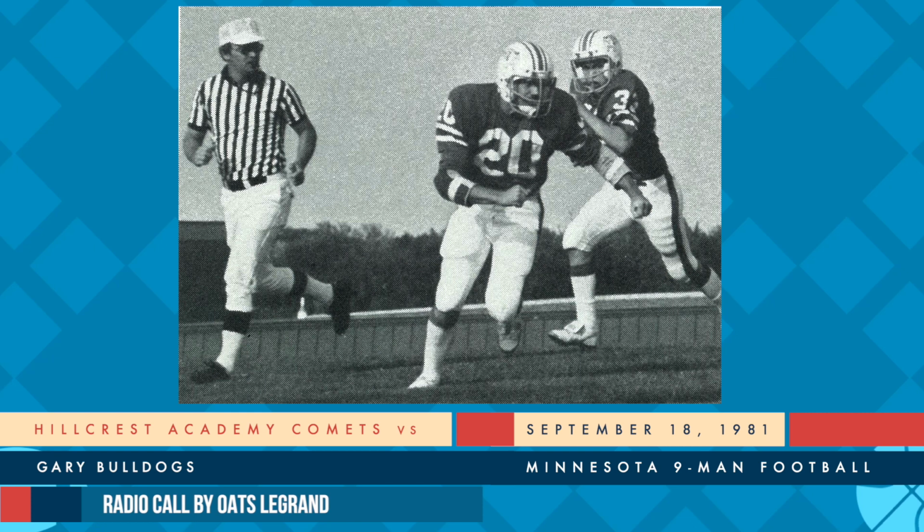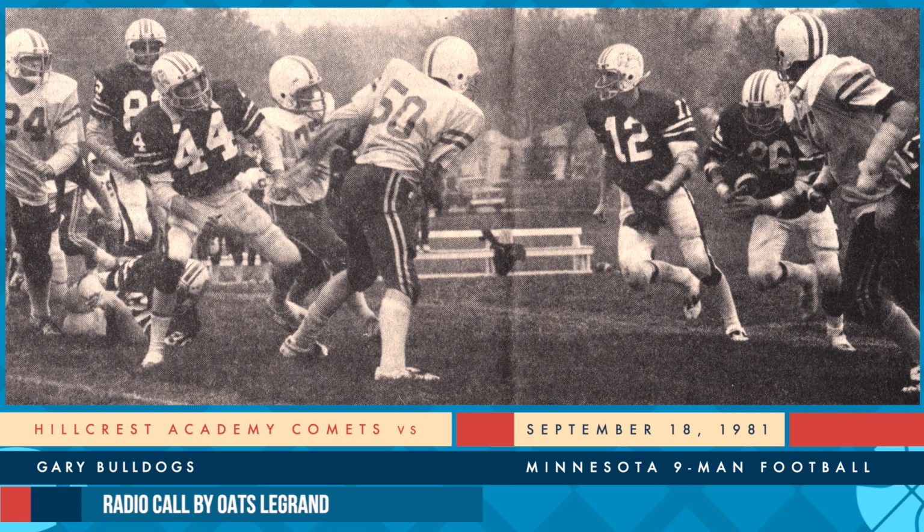Out of the wishbone again. Martinson, hands off. Wold to the outside. Wold at the 30, 35, 40. Down the sideline. He's going to go all the way. Wold with a 50-yard run. Wold just broke to the outside, beat everyone, a 50-yard run. That came at 1:11, and Hillcrest in front now 20-3.